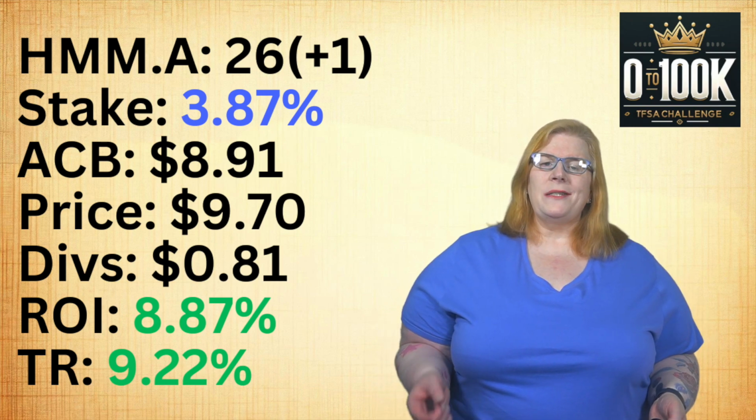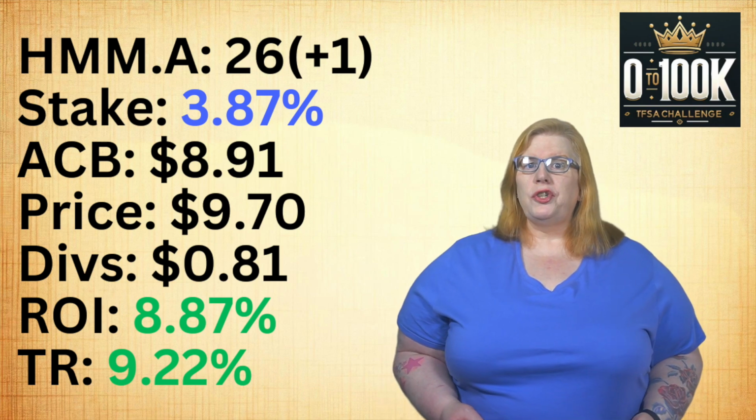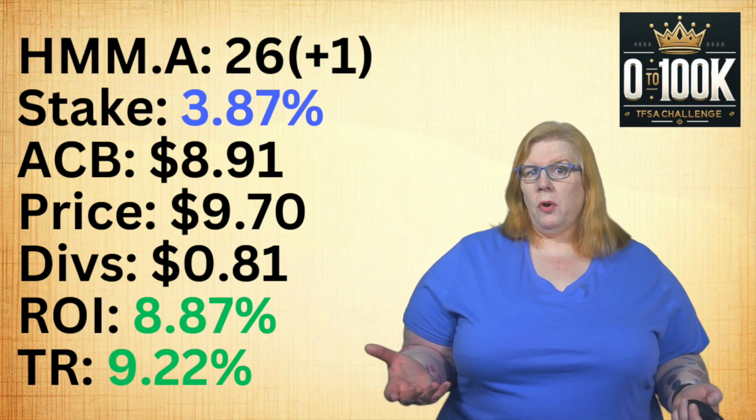Their return on investment, this is low for Hammond, 8.87%. Total return of 9.22%. I still have faith in the Hammond stocks, as we have been experiencing a correction. This is a long-term hold for sure.